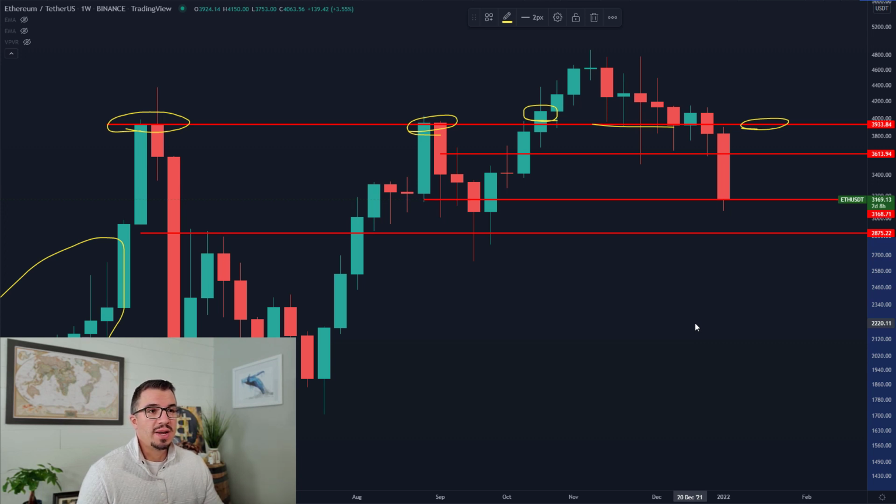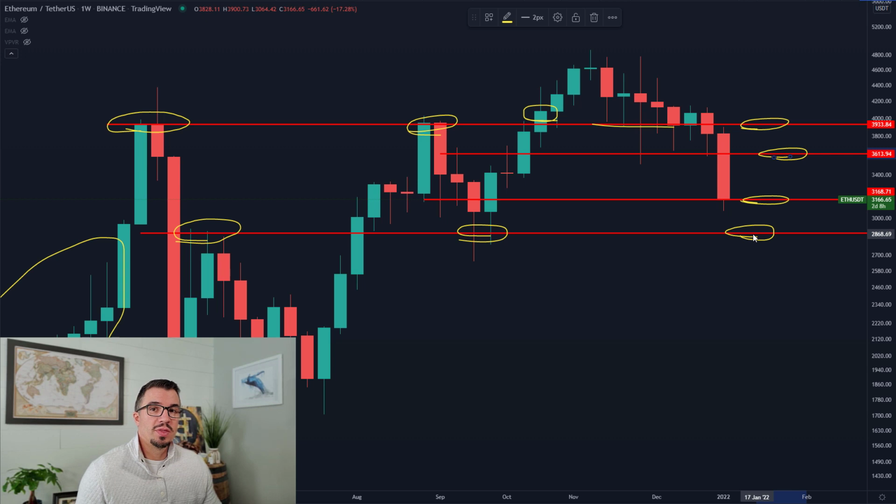So with that in mind, if we were to see a move down here toward this area around $3,000, maybe just below it, that's where I want to buy, okay? I want to buy down in this area, and I'll be looking for a move back here toward 3,100 to 3,200, and then also up toward 3,600. Because from this area down here up toward 3,600, that's about a 25% move, which is well worth my time. So if I can catch 25% moves like that, I'm going to do it all day long.